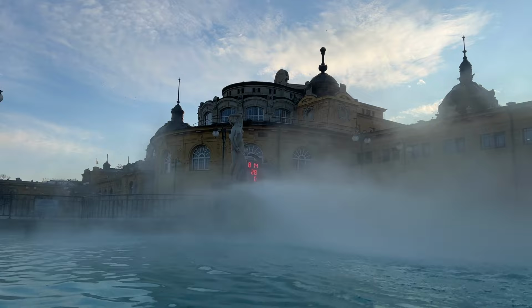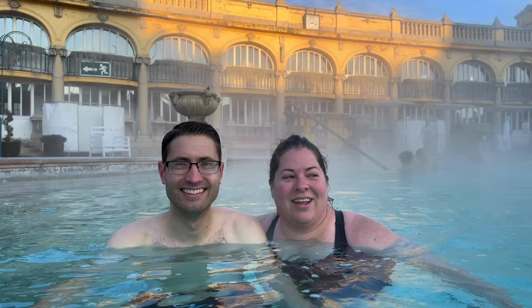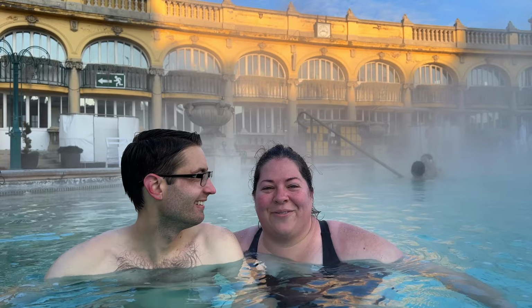We jumped into the hot pool again. It's very steamy over here. It is. I can barely see. We're gonna soak for a bit and then probably jump out.